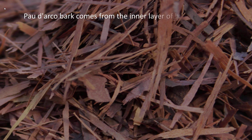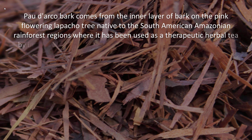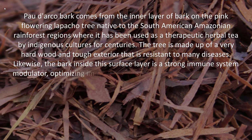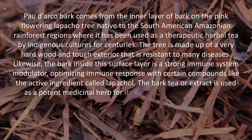Pau d'Arco bark comes from the inner layer of bark on the pink flowering lapacho tree native to the South American Amazonian rainforest regions, where it has been used as a therapeutic herbal tea by indigenous cultures for centuries. The tree is made up of a very hard wood and tough exterior that is resistant to many diseases. Likewise, the bark inside this surface layer is a strong immune system modulator, optimizing immune response with certain compounds like the active ingredient called lapachol.